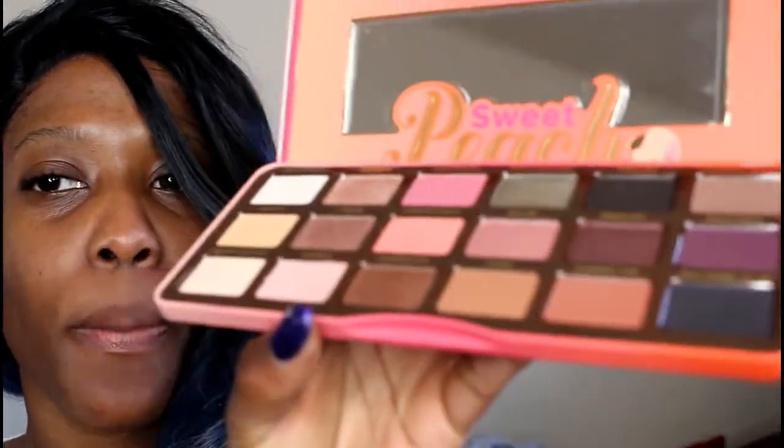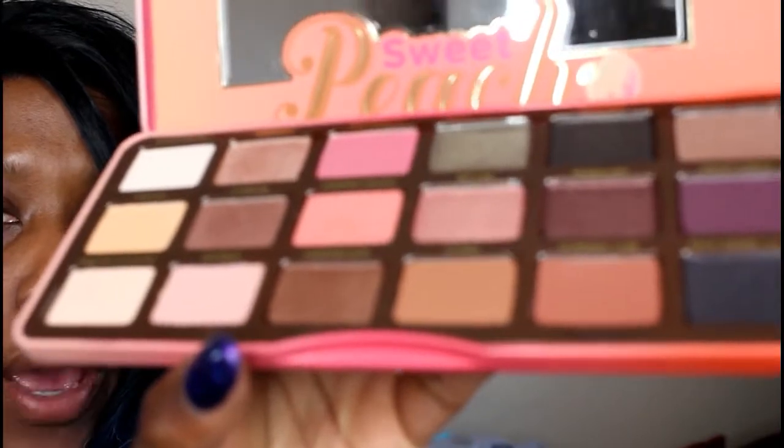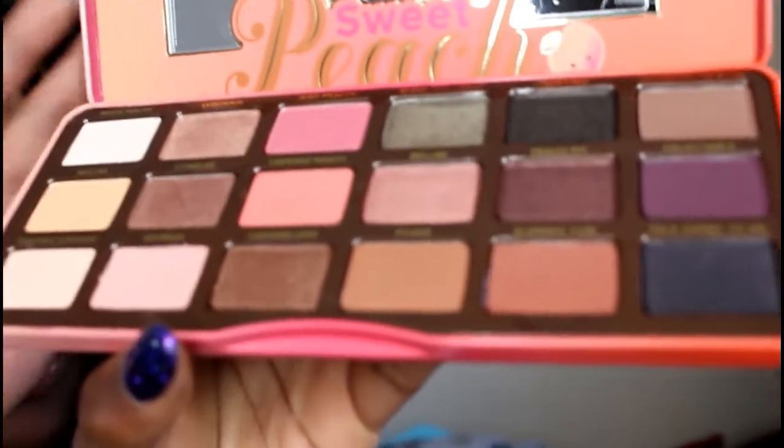Guys, I have this lovely makeup palette that I'm about to show you. I never used it before. It's called Too Faced Sweet Peach. It smells like peaches, so I never opened it yet. I love the colors and everything that I see at the back. Holy crap. I don't think I ever had an eyeshadow that smells so sweet like this ever. And the colors are so pretty. Oh my god, I can't wait to try some of these colors. They're gorgeous.